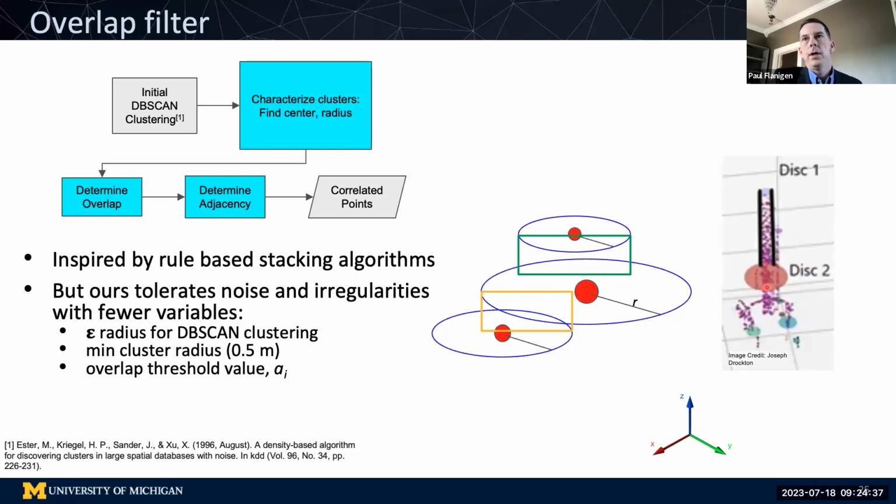And with an actual point cloud, this is kind of what that approach looks like. This is an inverted tower, but you can see that this large disk here overlaps the small disk, which is below it, but these extraneous points do not actually overlap.